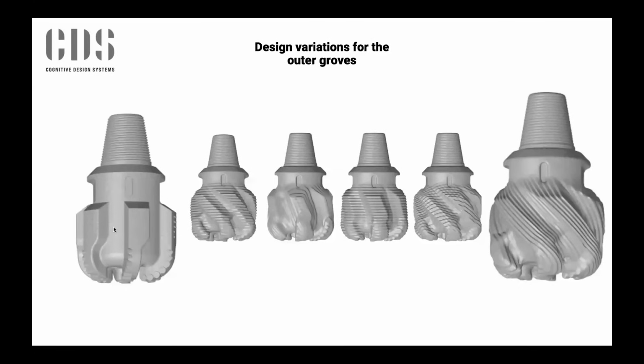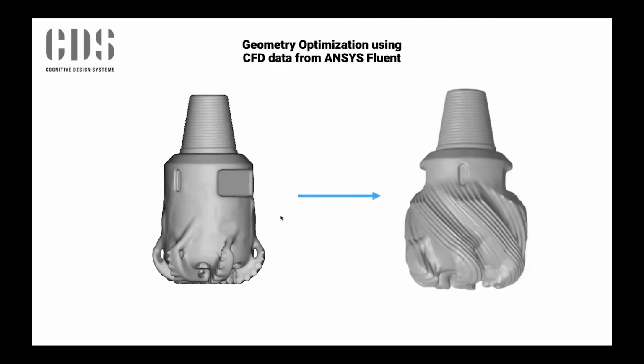But instead of that, we improved the design in a way that the fluid flow and the groove designs follow each other perfectly. So these grooves were added on top of it in order to have this organic shape. And at the end, the part which was topology optimized and fluid optimized is looking very different. This optimization was a manual optimization process.